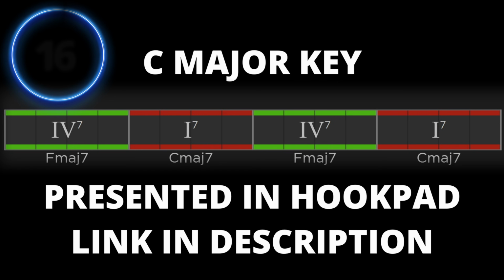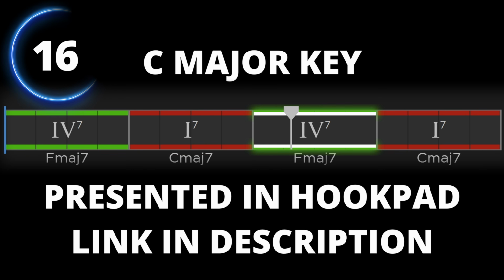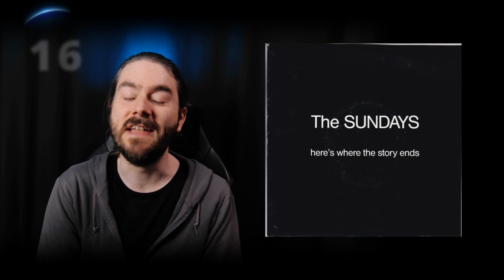Next up is number 16 and 4 major 7th, 1 major 7th, 4 major 7th, 1 major 7th. This example was a simple vamp between the 4 and 1 major 7th chords. This is quite a popular technique. You can hear it in Time by Pink Floyd, Gymnopédie No. 1 by Eric Satie, and Here's Where the Story Ends by the Sundays.